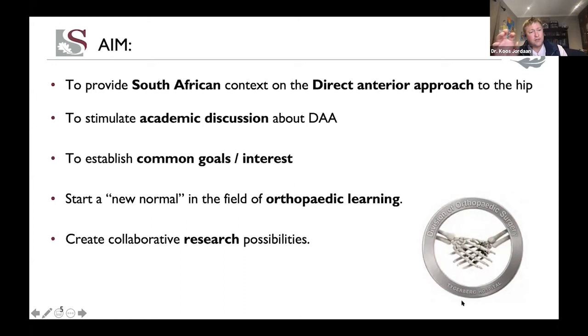We wanted to stimulate academic discussion. I mean, it's good that we talk about the advantages and the disadvantages of the approach. It is not the perfect thing, but there's no perfect thing in life. So it's about good surgical technique. It's about robust training for this, and forums like this where we can discuss the common problems. We also established that we have common goals and interests, things that we must work on.